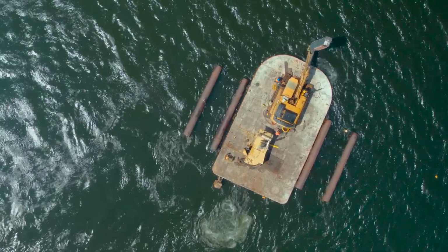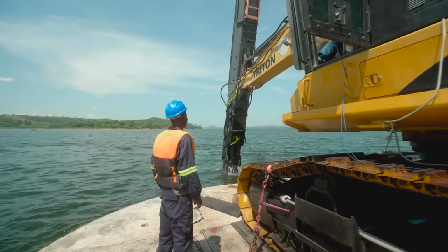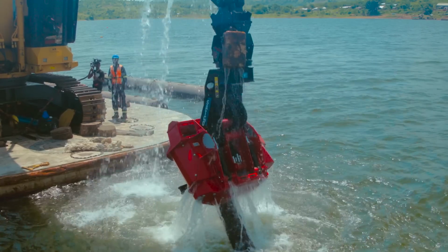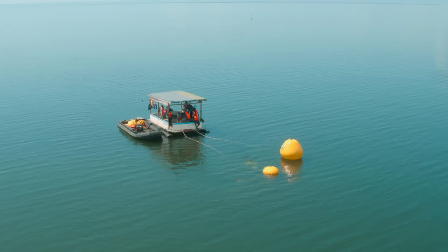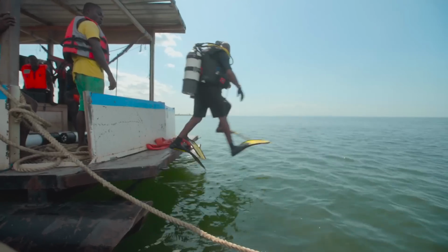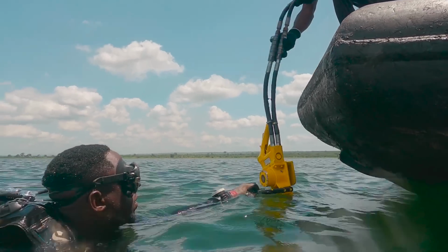We have two ways of getting the logs from the lake. One is by using the shark harvester. These floating barges pinpoint tree trunks with sonar and saw them in half with a specially designed cutting head. But deeper trunks often need to be cut down by hand. Francis arms himself with an underwater electric chainsaw and dives down to the lake bed.